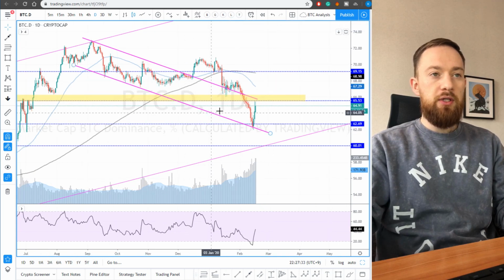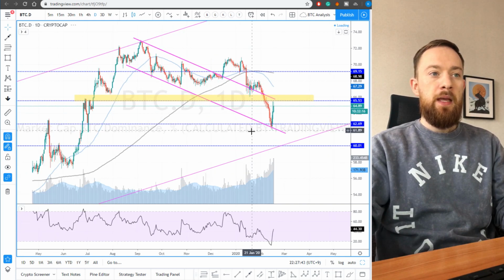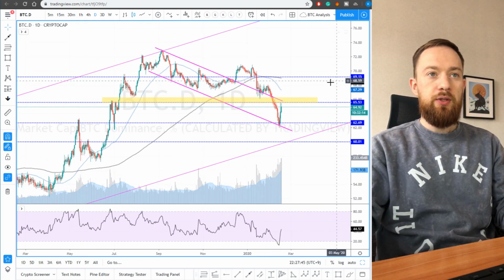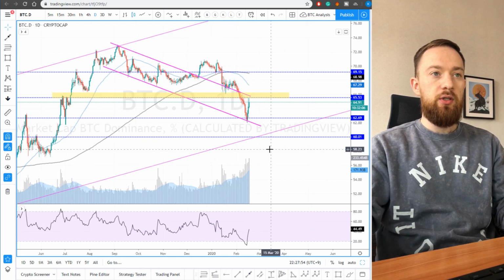We saw a very nice move of altcoins. That is exactly why the BTC dominance was dropping. Even though Bitcoin itself was growing, the altcoins were growing at a much faster rate. And you can see how active the market was during the previous weeks. You can see the increase in volume.